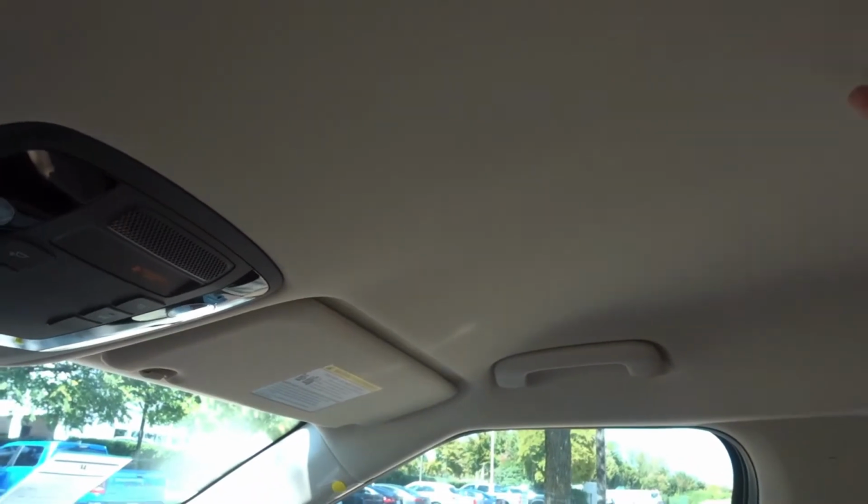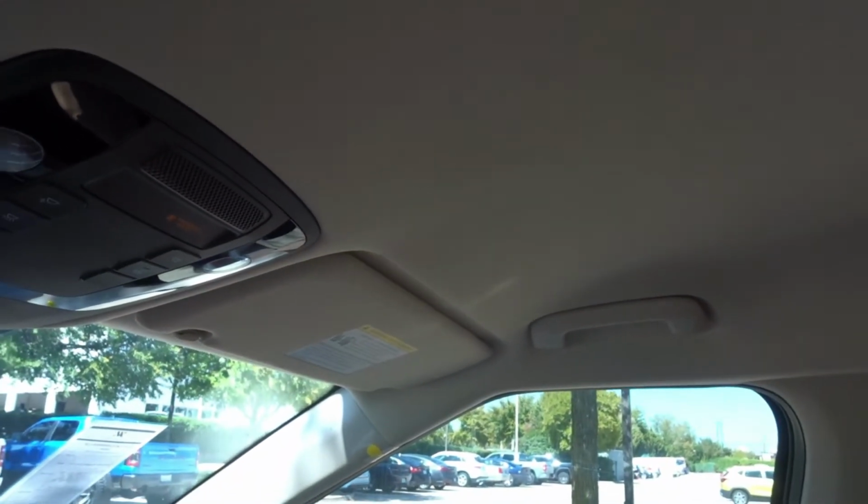I kind of wish the headliner was black. By the way, it's not a suede headliner or anything, just a regular headliner, cream in color. I believe you can get a black headliner in the top of the line trim. So if you guys want a black headliner, you can just go for the top trim, of course.